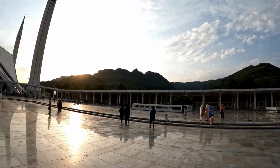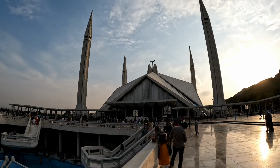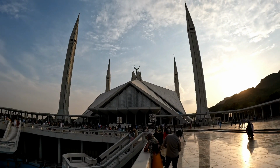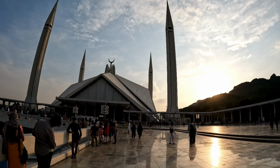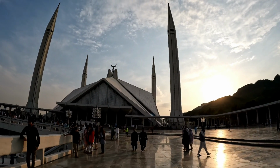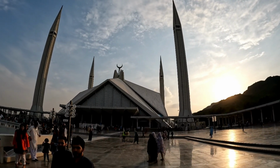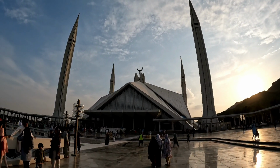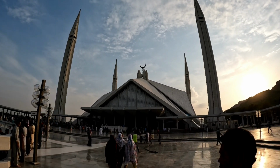So yeah, it's not a bad looking mosque, is it? It's not old like the ones we were checking out in Lahore, but still pretty cool, isn't it? There's a lot of people here because prayer time is at 7 p.m, so in about 40 minutes, something like that. So we'll go and have a little squidgery-didge.